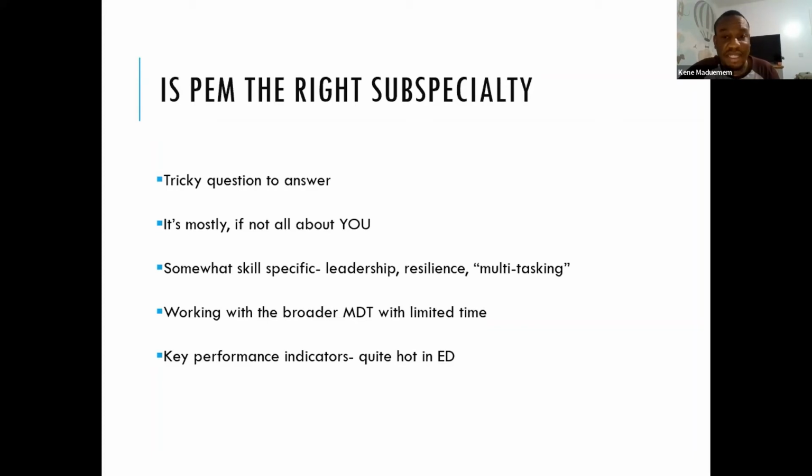There are lots of things that will be tested. You'll be tried and tested. Your leadership skill will be tested and tried so much. Your resilience and your multitasking ability will be tried so much. You really don't have the luxury of sitting on patients. You really don't have the luxury of having pizza, which I miss in Gen Peds.